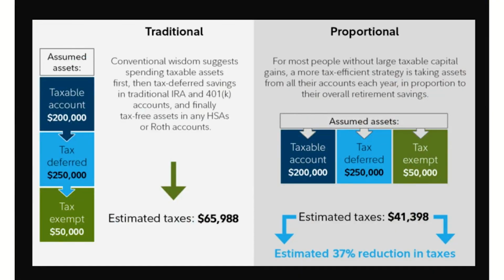Okay, Peter, thank you. So now I want to walk through the other method. This is called the proportional method, and it would have you take a proportional amount from all of those accounts, which according to Fidelity will lead you to paying less in taxes. They provided this visual as proof behind the proportional method being more tax efficient.